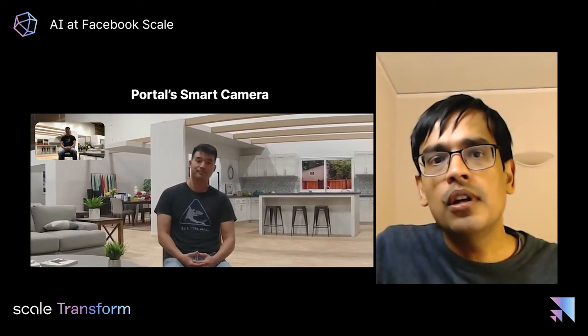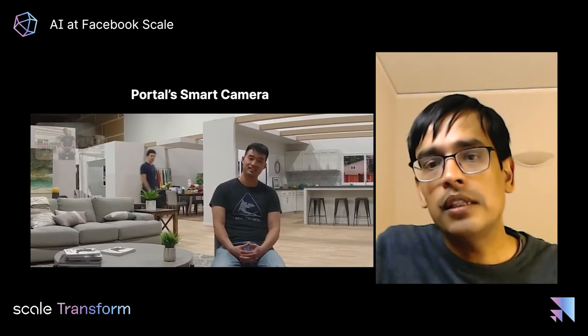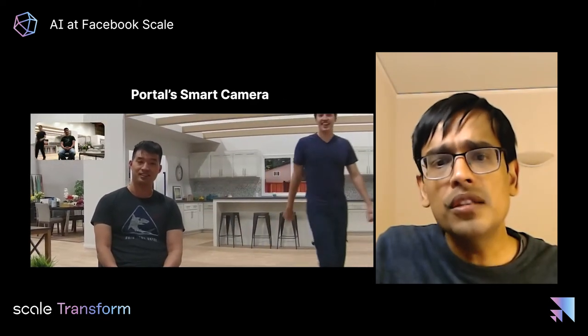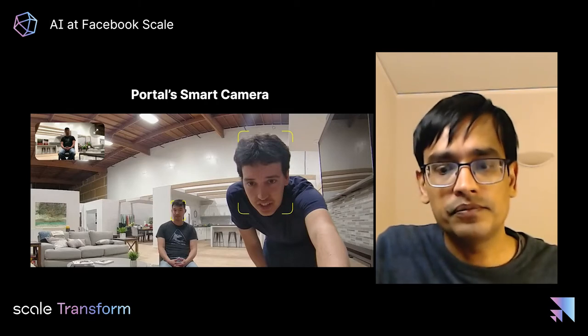And to do this, we created a new version of Mask RCNN, the breakthrough full body pose detection model that Facebook AI researchers first released in 2017. And this new model, Mask RCNN2Go, is 400 times faster than the original model, and it runs on the device's mobile chipset.